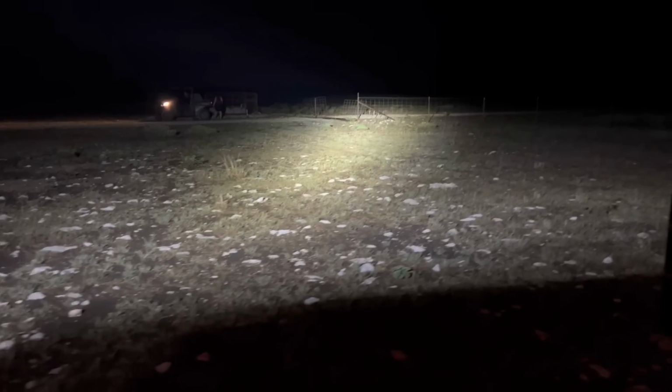And you feel that? Y'all hear that? A little muddy. The truck's even spinning.